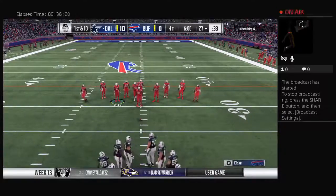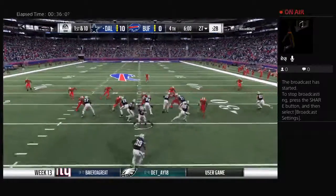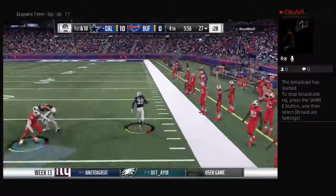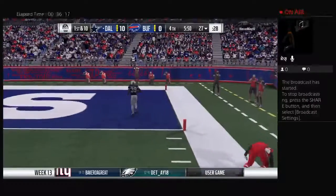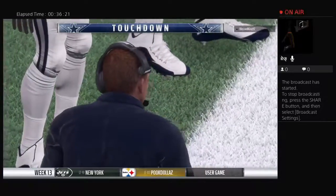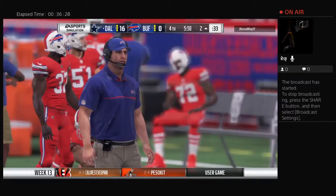So it'll be first down here after the run. And here's Marshall. And some room to maneuver. He finds an opening past the 40. Touchdown, Cowboys! Keith Marshall, his second touchdown on the season. And the Cowboys will extend their lead.